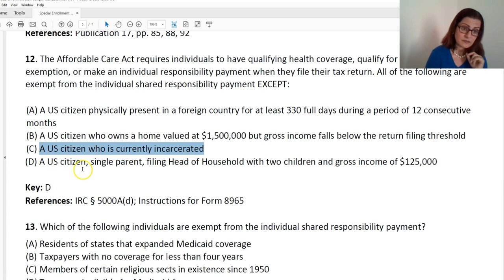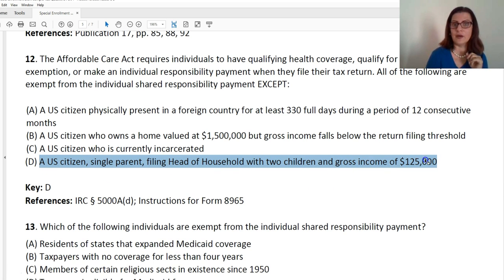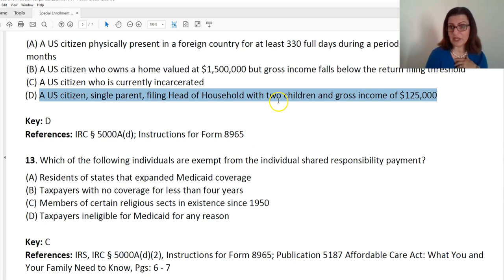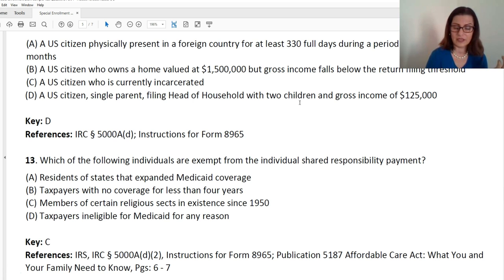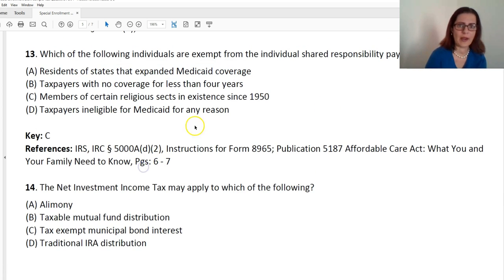All right. A U.S. citizen, single parent, filing head of household with 2 children and gross income of $125,000. This person has to buy health insurance, okay? So this person would be the one that would not be exempt. So they would have to buy insurance, or pay the penalty, all right? No one's putting a gun to your head to buy the insurance, but if you don't buy the insurance, then you're going to have to pay the shared responsibility payment or the healthcare penalty, all right? Which of the following individuals are exempt from the individual shared responsibility payment?